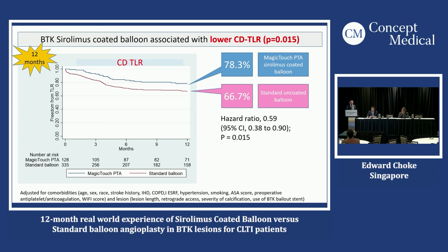78% versus 66%. So this means 2 things. Firstly, from our point of view, we were having to work less hard to try and save the legs of these patients. We were needing to re-intervene less in the Sirolimus Coated Balloons group. And from the patient's point of view, they're having to come less to hospital for another intervention if they were to receive Magic Touch Sirolimus Coated Balloon.